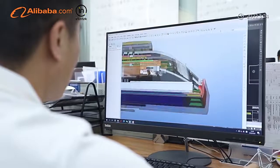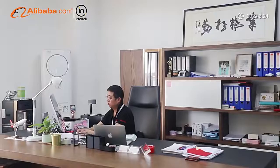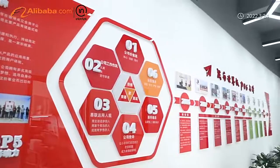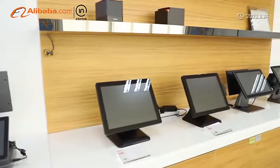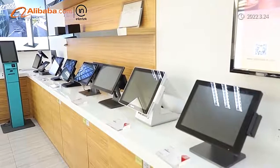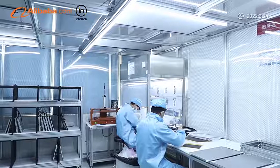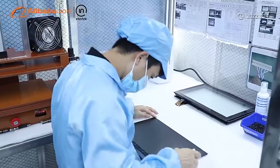Elanda has satisfying quality and a professional production line, and all comply with CE and ISO 9001 standards. The monthly production capacity is about 8,000 pieces of POS systems. Elanda has won our reputation for satisfying quality and service, with outstanding manufacturing ability, reliable testing procedures, and adequate production capacity. Elanda can always guarantee perfect products and timely delivery to our customers.